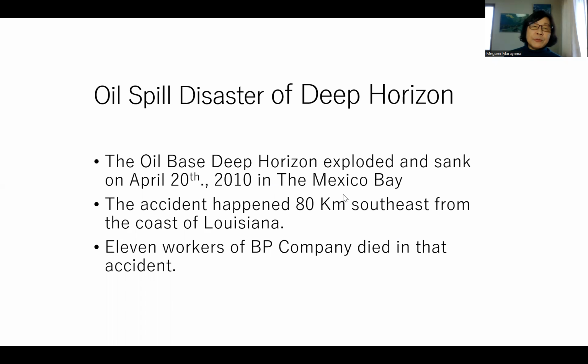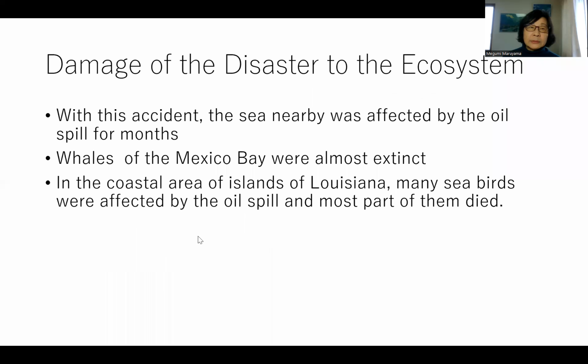The oil spill disaster of Deepwater Horizon exploded on April 20th, 2010 in the Gulf of Mexico. The accident happened 8 kilometers southeast from the coast of Louisiana. 11 workers of the BP company died in that accident. So, damage of the disaster to the ecosystem. With this accident, the sea nearby was affected by the oil spill for months. Whales of the Gulf of Mexico were almost extinct. In the coastal area of islands of Louisiana, many seabirds were affected by the oil spill and most of them died.